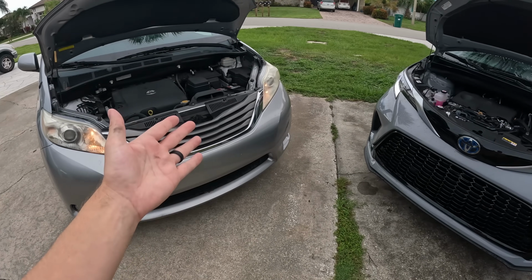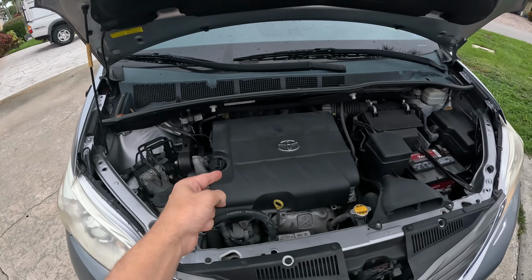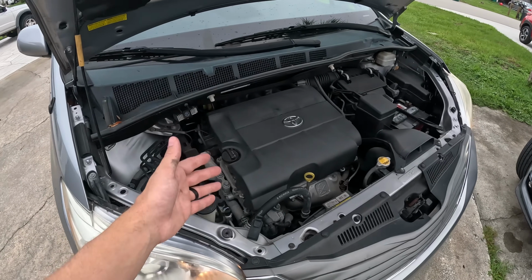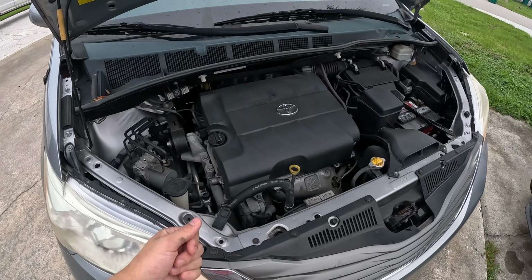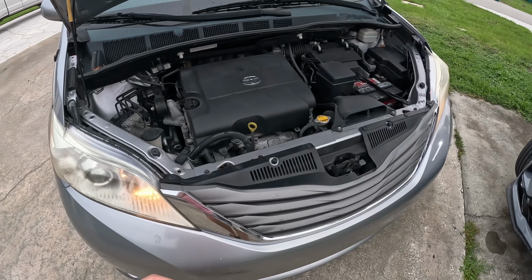The biggest difference between these two minivans is underneath the hood. My 2013 has a 2GR 3.5 liter naturally aspirated V6 with around 266 horsepower. I'm getting a scolding 18 miles per gallon here on the front wheel drive. It does come in all-wheel drive as an option, which is going to, of course, lower your fuel economy. But I do have a silky smooth 6-speed automatic transmission in here.